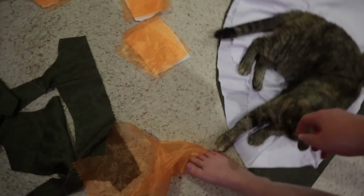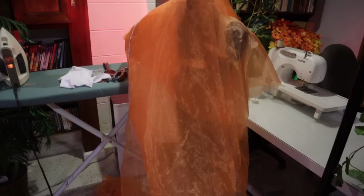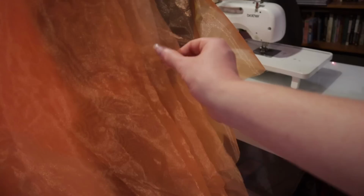So I ended up using this as a lining, the white as sort of an underneath layer so that whenever I layer up the orange pieces, it actually looks orange. Here we have all the bodice pieces. Each of these has three layers of the organza on top and then white underneath. And for the pleating on the bust part, I just made this really, really long, and then I'm going to pleat this in the center. And for the skirts, we have 1, 2, another 3 underneath here somewhere, and then 4, 5, and 6 layers.